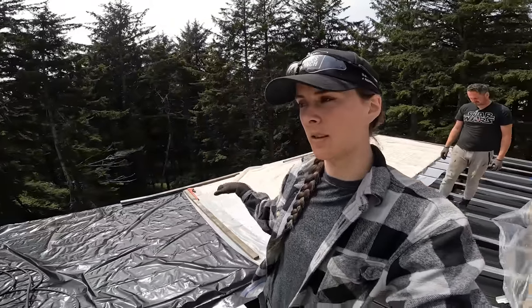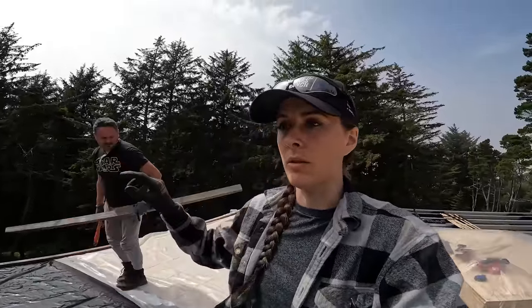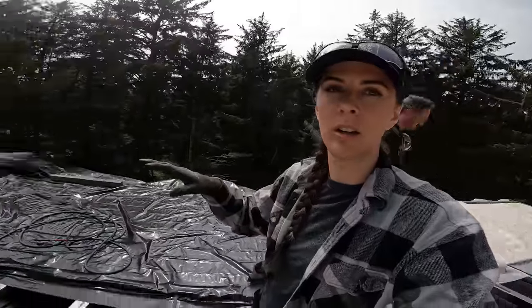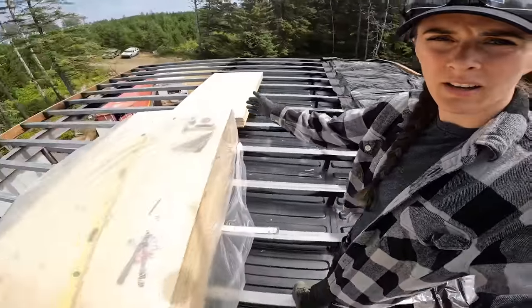It's pretty thick. I think it's like 3.5 mil. So we just were like, screw it. So we just covered it. So now we have to uncover everything so that we can go ahead and screw down the first layer and then start to work on the second layer and the third layer and work our way across. But so far, so good.